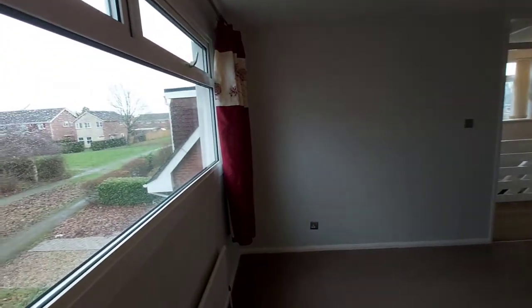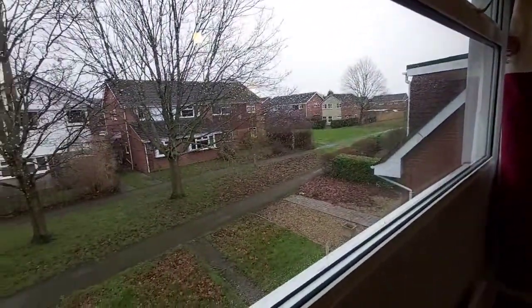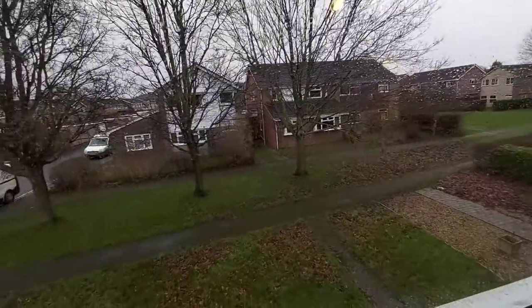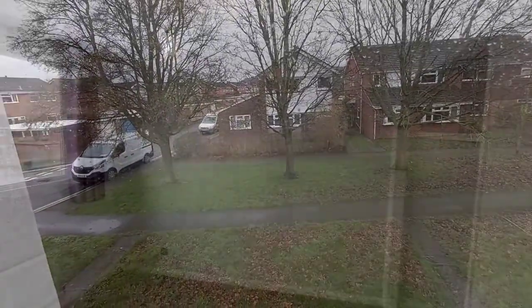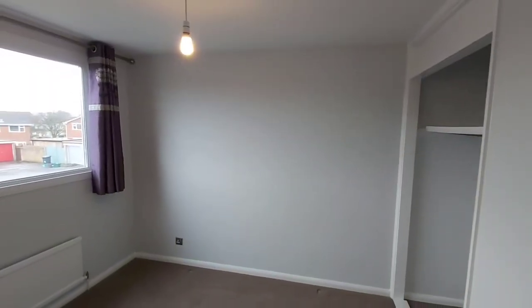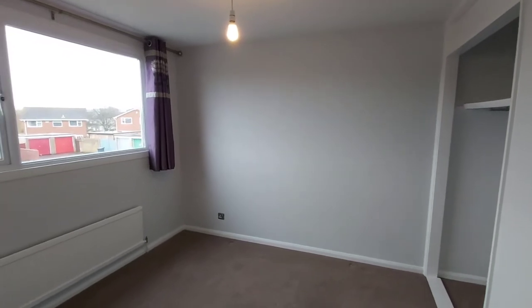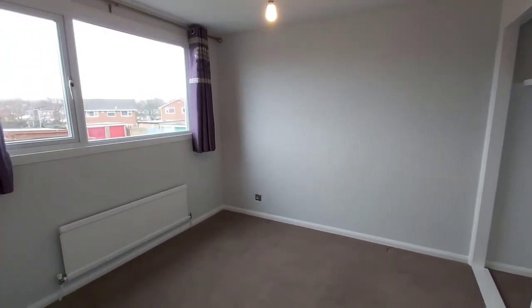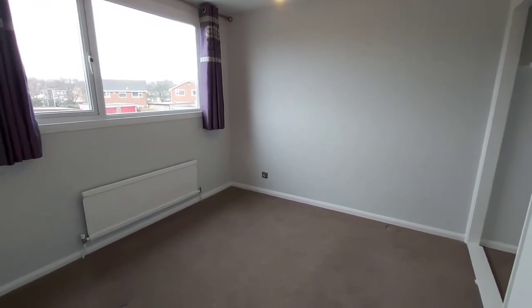Again, this just shows you the view from the front. Bedroom number two, which is at the rear of the property, also has an open-fronted wardrobe. Again, this is a double bedroom, the rear-facing window.